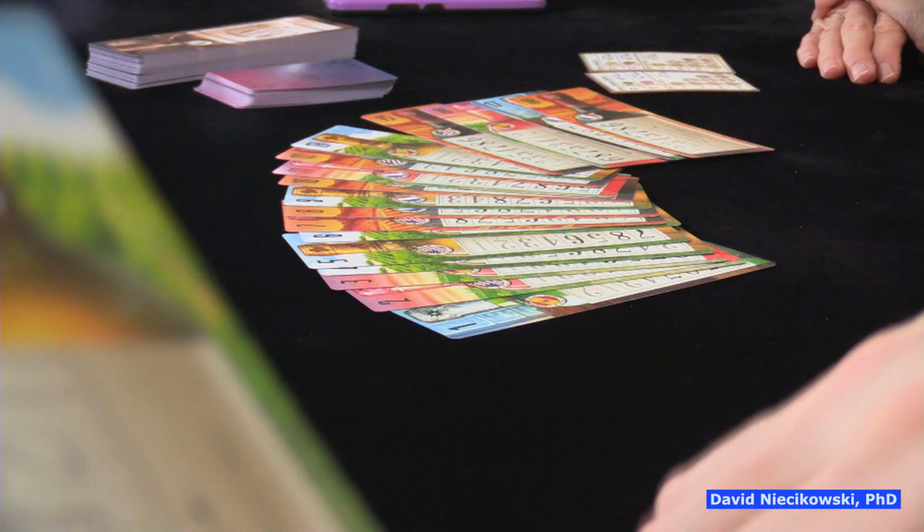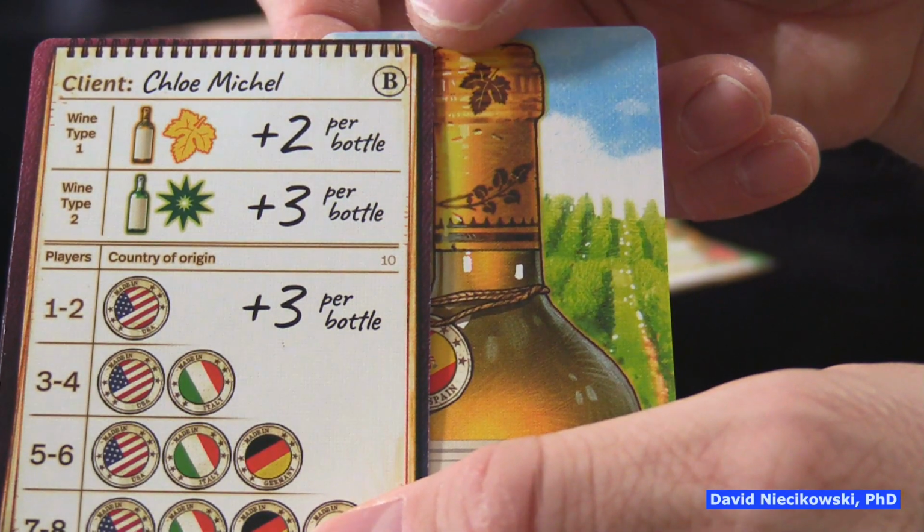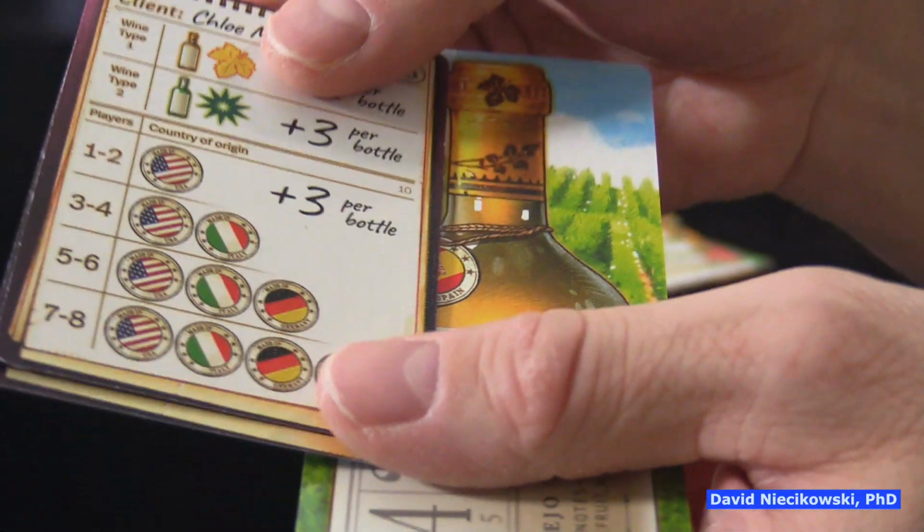But I need to point out something, that in the rule book and on the reference card here, the white wine is yellow, the leaf, but on the wine bottles it's purple. So keep that in mind. I did ask about that, and they did that on purpose.